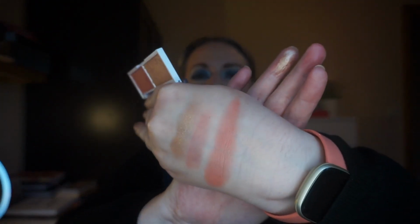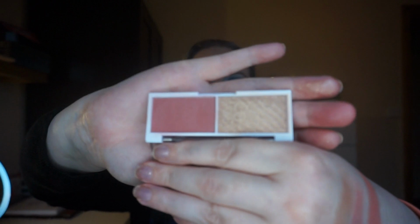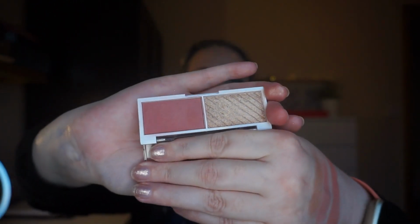That is the 2 there. So you can see how golden that highlighter shade is, and that's just too dark for me completely. But I'd need someone with darker skin to tell me, does it work for them? Do both of these work together for you?